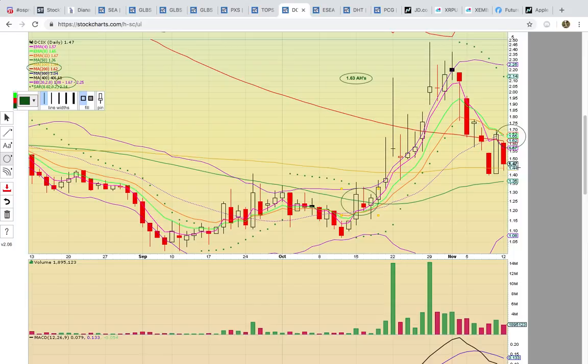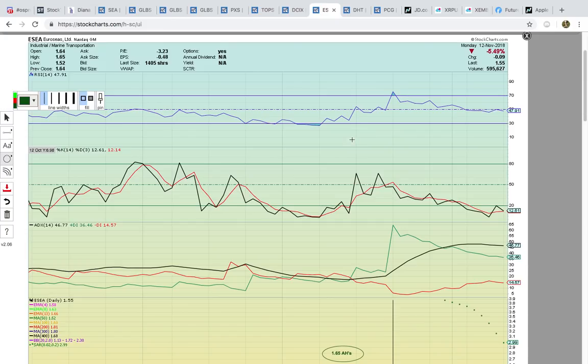If they remain resistance, the downside risk is you're going to get a retest of this 50-day simple moving average at 136. Okay, so take a look at ESEA, EC here.